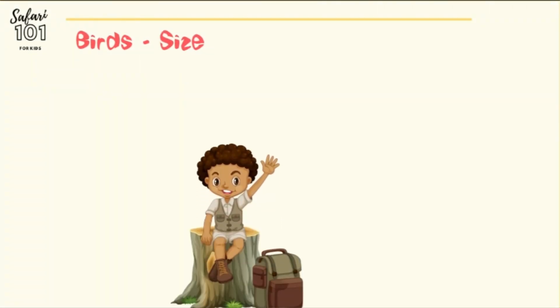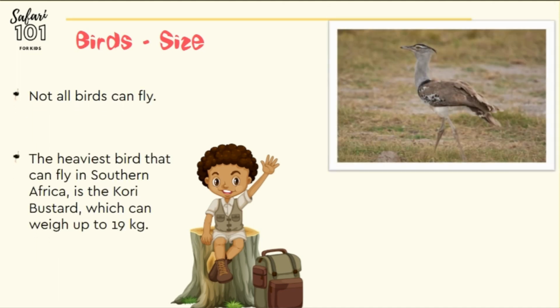Let's look at the size of the bird. Not all birds can fly. The heaviest bird that can fly in South Africa is the Kori bustard. They weigh up to 19 kilograms.